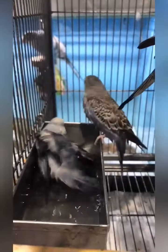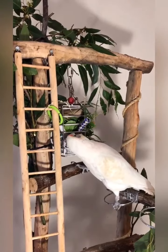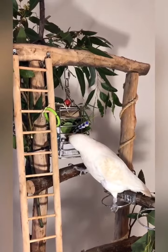To avoid problem behaviors, arrange the environment to make the right behavior easier and more effective than the wrong behavior. An alternative for sitting on shoulders could be lots of reinforcement for staying on their play stand. Many simple behavior solutions are missed because we are busy looking at how to change the bird rather than the environment in which the behavior is happening.